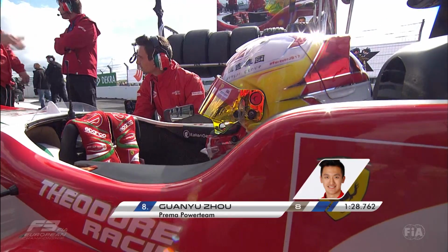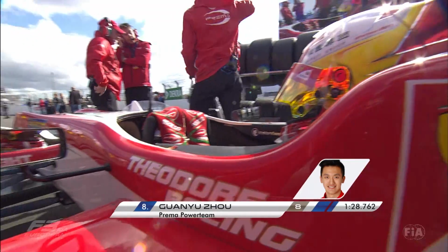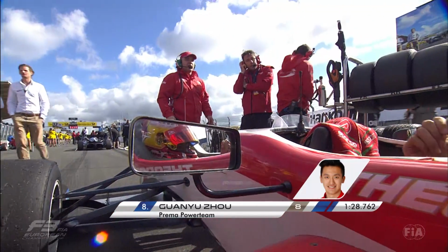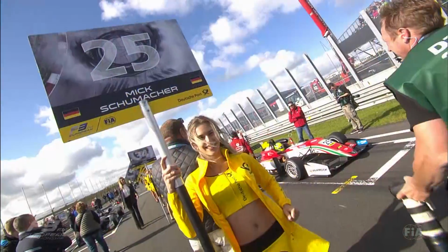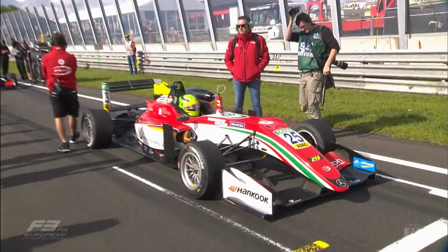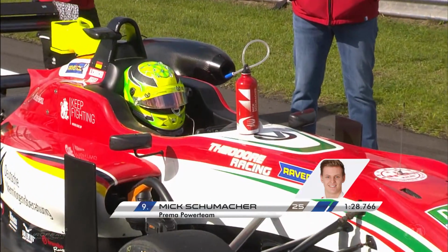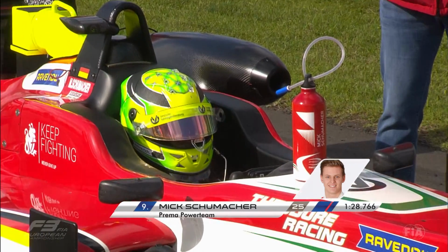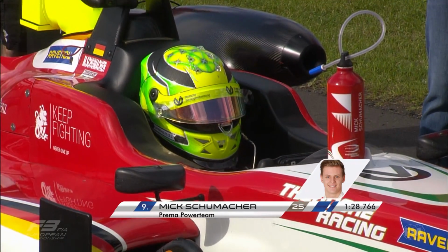Ilott's like a viper, isn't he? He's just ready to pounce. Guan Yu Zhu going from P8 then. How important will it be in terms of confidence, as we see Mick Schumacher, who's going from P9 on the grid, how important will it be for Lando Norris when he went off and did this Formula 1 test and astounded everyone? What a confidence boost that should be for the young man.